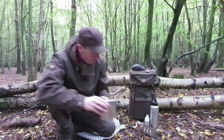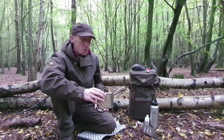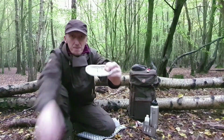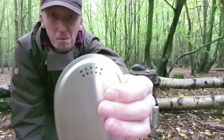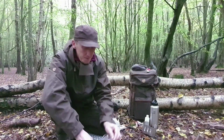This does actually come with a bale lid that goes completely over the top, but I don't tend to use that unless I'm really cooking over a campfire. The lid itself has a little handle which you can see just there, and it has some perforation holes to drain off liquids, etc.